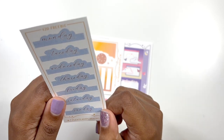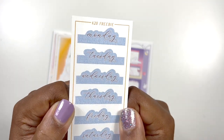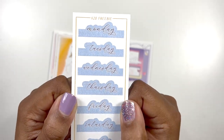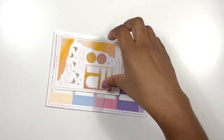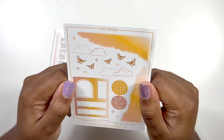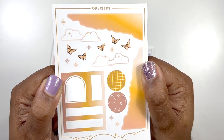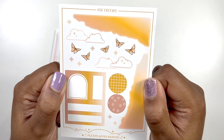All right, so then I have the $20 freebie, which is like some date covers with a blue jean pattern on there. That's really nice. Ooh, the $50 freebie. Did I spend $50? She might have just been being nice. Okay, so $50 freebie here with some journaling elements. That's really cute.